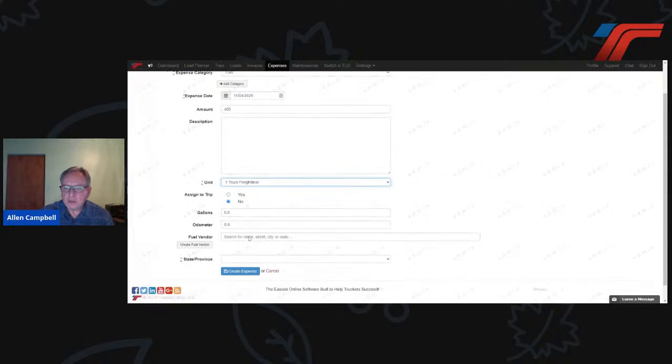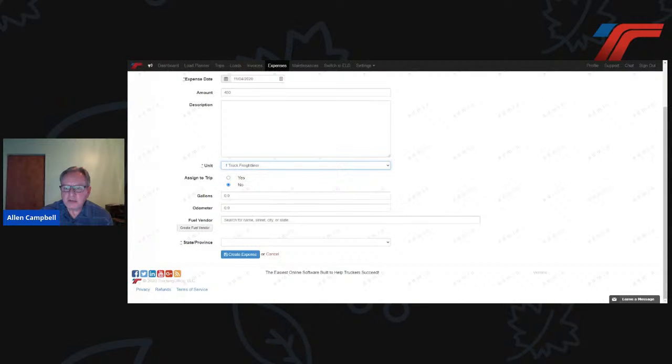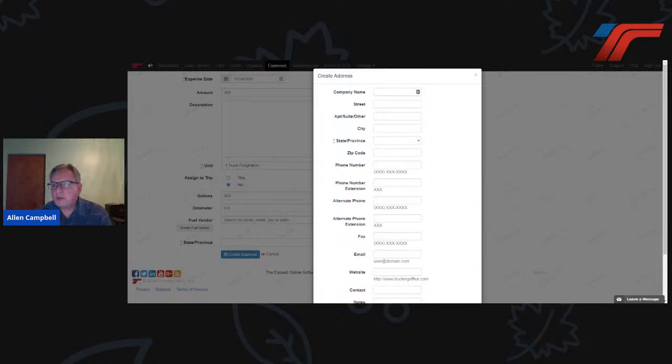truck number 1. Where was that running? That was from LA to Phoenix. We'll say we're buying fuel somewhere in Arizona. Gallons. How many gallons do you get for $450? We'll say 200. You don't really get that many, but it's easy to make up some numbers. Let's see. Fuel vendor. I don't think I have any fuel vendors in Arizona.